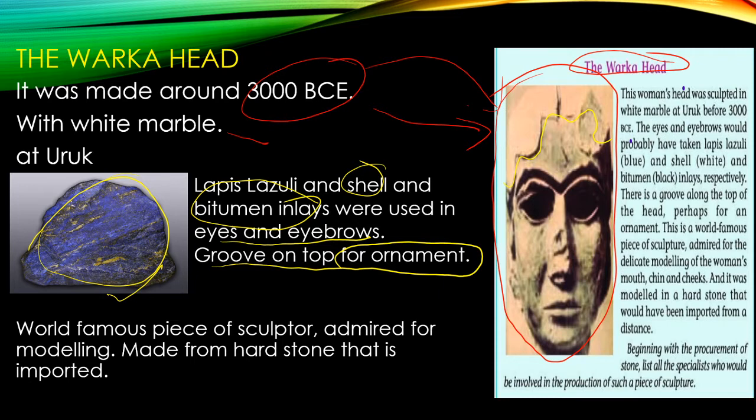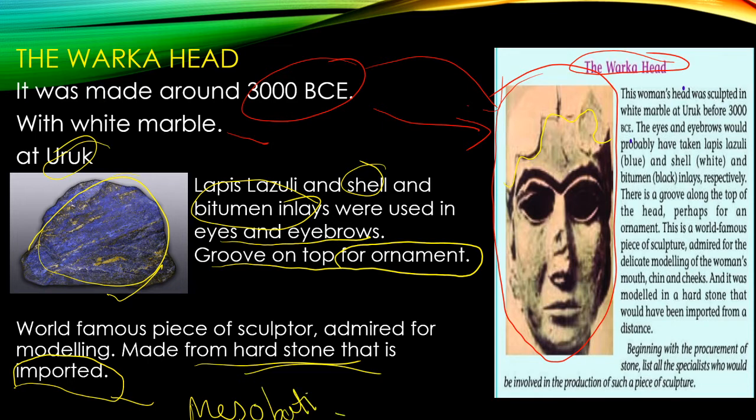This is a world-famous piece of sculpture, admired for its modeling, made from hard stone that is imported. This line matters the most. It is saying that this whole piece is made of hard stone that is not found in the region of Uruk, so it was imported from other regions. That tells us that trade was going on in the Mesopotamian civilization. Import and export were present in those civilizations, and it shows how advanced they were. So this was the first blue box.